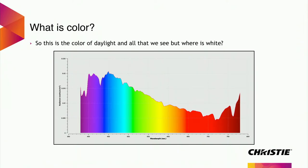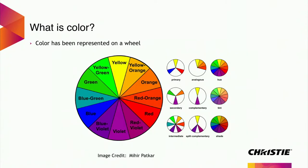So this is the visible spectrum. I took this picture with our photospectrometer at work. And if you look at it, you don't see white anywhere. But we clearly see white. So we've created these constructs, these ways of trying to explain color. And there's secondary colors, primary colors, and complementary and split complementary, et cetera, et cetera. There's all these different methods and approaches to try to explain what color is.